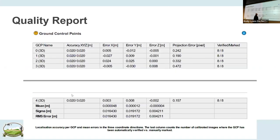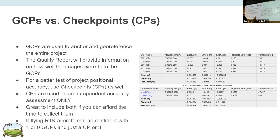But it's worth mentioning the quality control report in PIX4D will tell you how many GCPs you had, how many you marked. It'll tell you the root mean square error in X, Y, and Z of those GCPs. And these GCPs are used to actually georeference the project. So the project is moved around and the images are moved around to fit the GCP coordinates you gave it. Next.